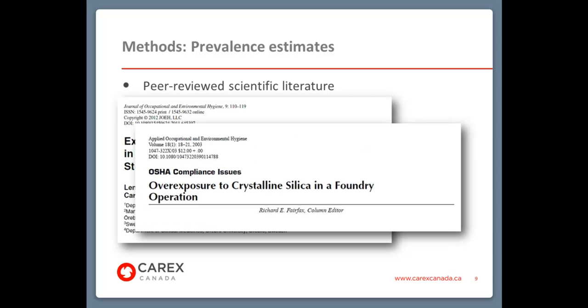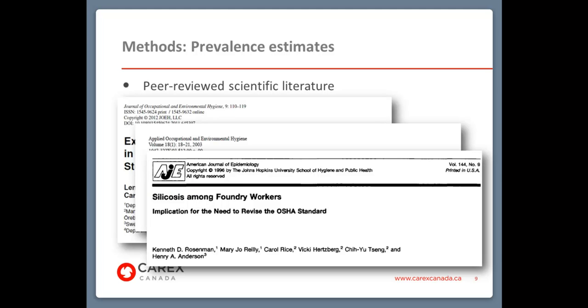Here are just some examples of related peer review studies that we use in our assessment. For more rare exposure situations, finding relevant peer-reviewed scientific literature may be more challenging, and we may have to rely on other sources of data.